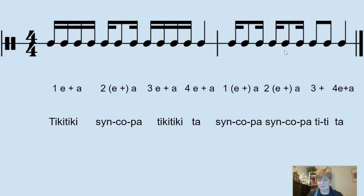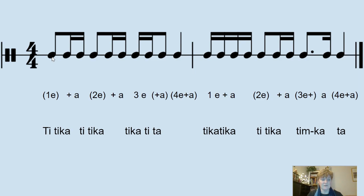If you're using syncopa, if you have an instance like this, you want to make sure that you stress the syn bit so that you don't push out where the beat falls accidentally, which I found when I was practicing this. So here's another variation. Counting with numbers, 1E and 2E and 3E and 4E and 1E and 2E and 3E and 4E and. In rhythm language, that becomes ti ticka ti ticka ticka ti ta ticka ticka ti ticka tinka ta.